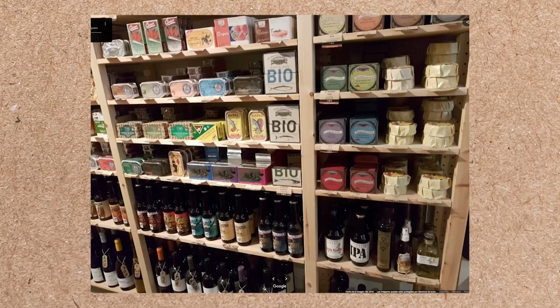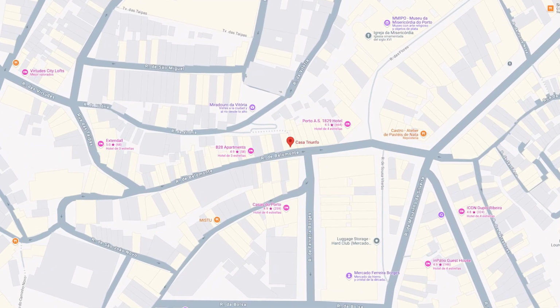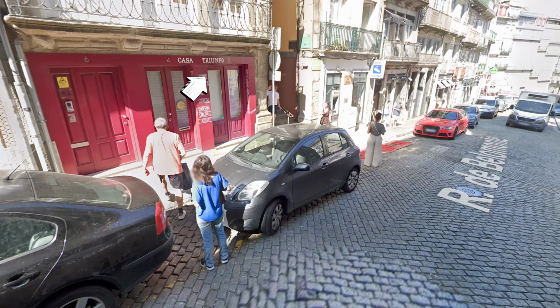It's a beautiful store. Lots of sardines, lots of olive oil, lots of wine. If you're interested in visiting, it is located at... The street name is Belo Monte and my door number is number 2. We're gonna try some sardines, right?